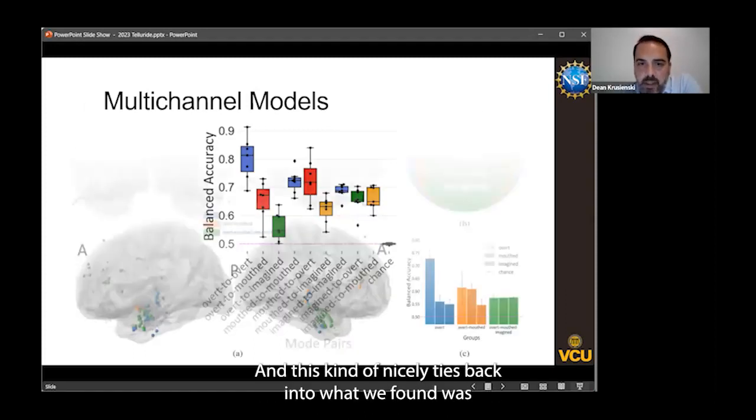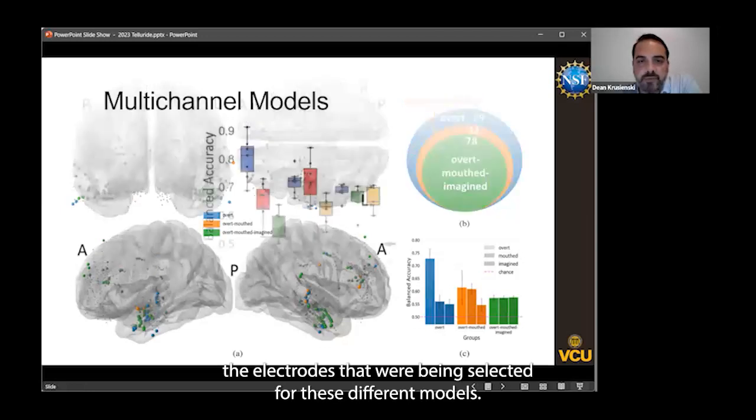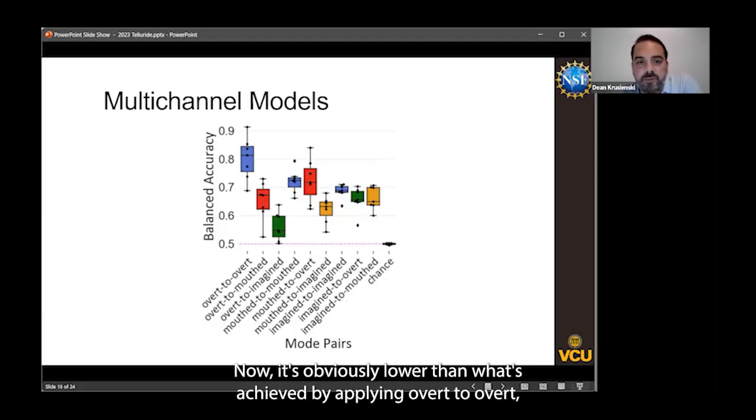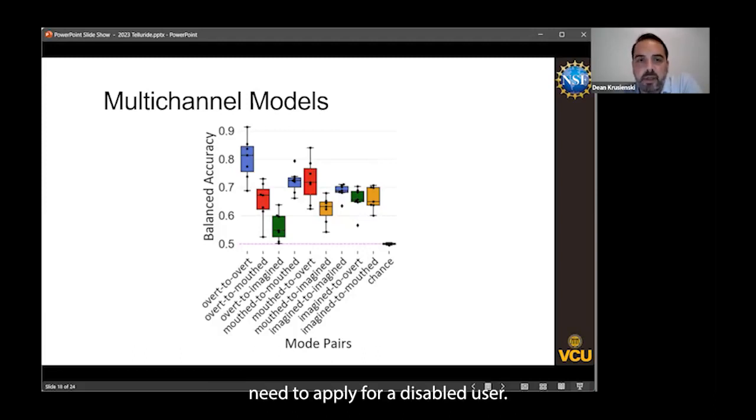And this nicely ties back into what we found with the electrodes that were being selected for these different models. But the other thing I want to highlight here is that the electrodes that were relevant for the imagine decoding are also relevant for the overt and mouth modes. So when you look at the right bars on this figure, the performance is pretty stable. Now it's obviously lower than what's achieved by applying overt to overt, but that scenario really isn't representative of what we would ultimately need to apply for a disabled user.